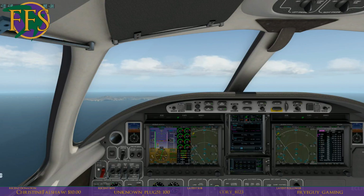Barrington United Sierra Bravo, cleared to March Airspace on departure, heading 260. Radar vectors Paradise, as filed. Maintain 5,000. Departure frequency 135.4. Squawk 2332.